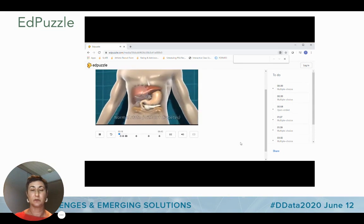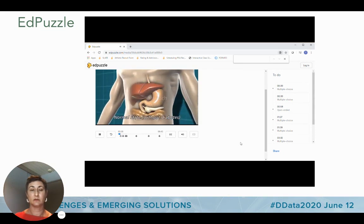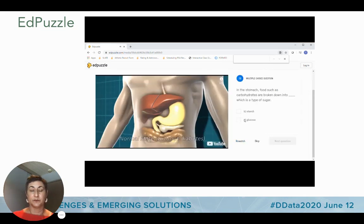When you eat food that contains carbohydrate, it's broken down in the stomach and digestive system into glucose, which is a type of sugar. We need glucose from food because that's what gives us energy. It's glucose.